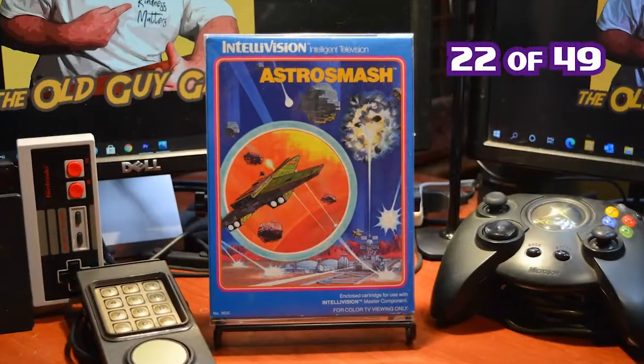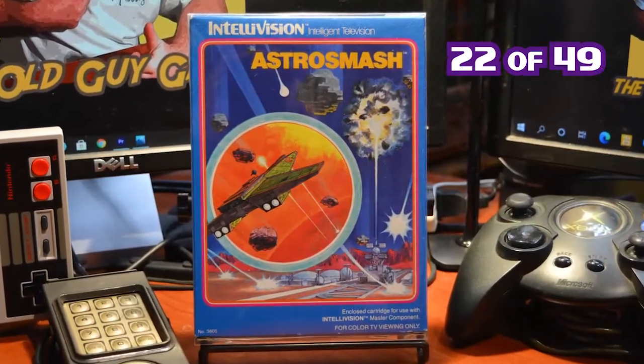Next up, classic game. Can't wait to play this on the Amico either, but in the meantime, what a beautiful Intellivision Ink copy of Astro Smash. One of the all-time classic games on the Intellivision. Perfect. I don't think I've even seen this version before.